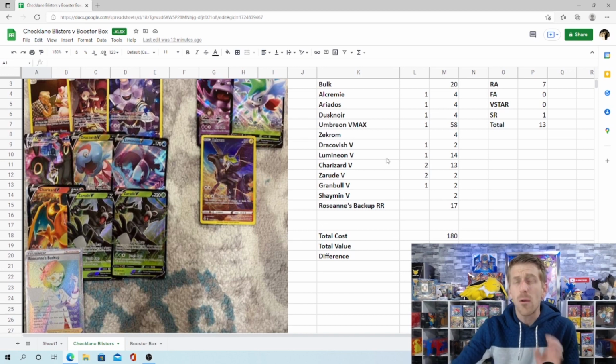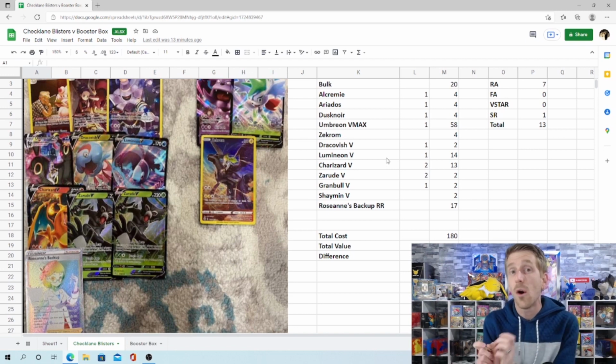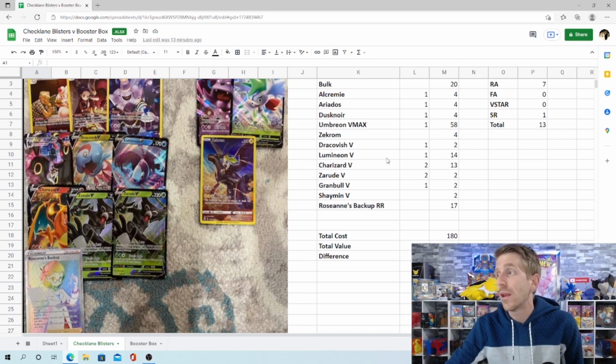Lumineon V is a very playable card, one of the most expensive regular art Vs. You really want to be pulling an Arceus V, Charizard V, or a Lumineon V. If you can pull all 3 out of the same booster box, you're going to have a really good box, because once those cheaper regular art V cards start having a little bit of value, that really helps out your box, because the majority of your ultra rares are going to be that regular V card.